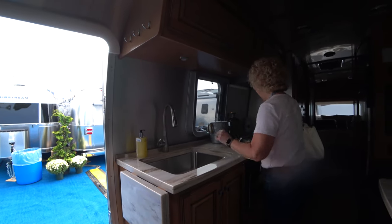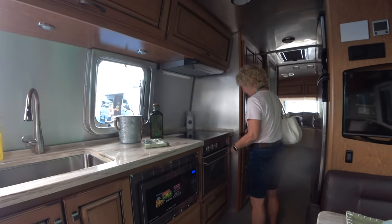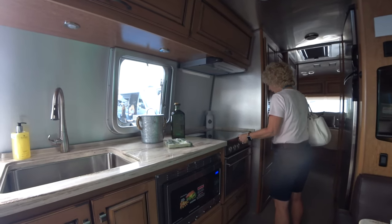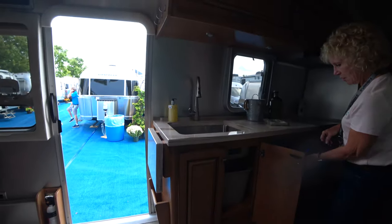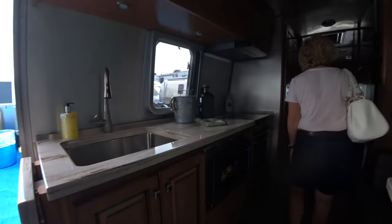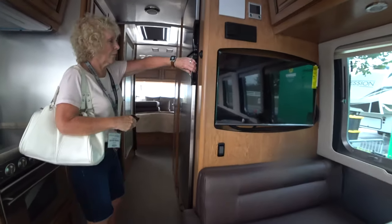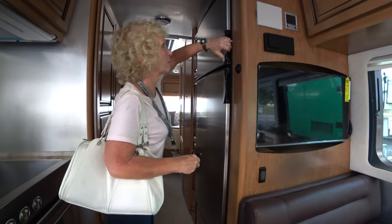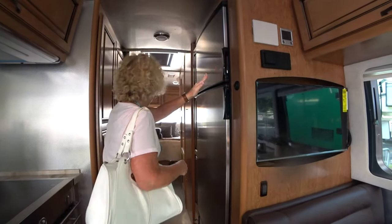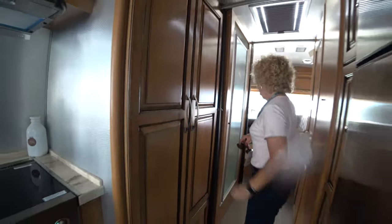sink, faucet, good size countertop, flush mounted stove, three burner shelf, microwave, oven, cabinet with your waste paper basket, drawers. Your TV is mounted here. Refrigerator. Good size refrigerator. Freezer. Large center wardrobe. A nice wardrobe. Accordion door for privacy.